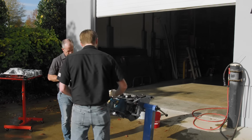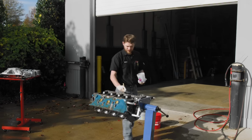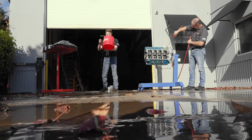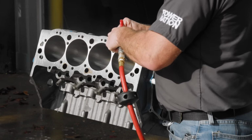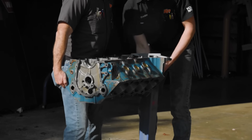Once everything has a wet coating on it, we can let the etcher sit on the material for about 20 minutes before thoroughly rinsing it off with water. Then we can blow off the water with an air hose to prevent any rust from developing and push the parts inside to get them painted.